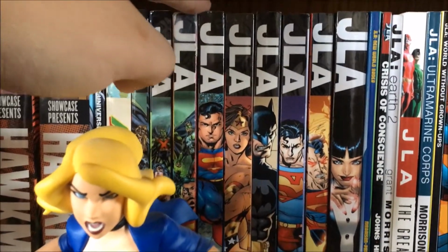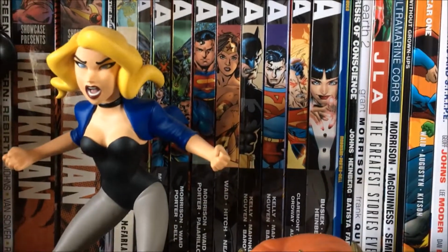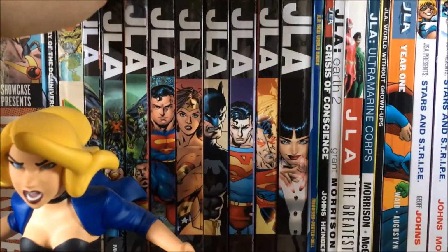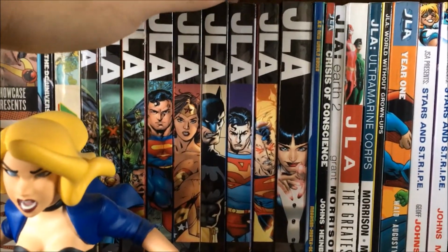And then you got the Grant Morrison, who is it? Grant Morrison, Mark Waid, Joe Kelly, Chris Claremont, and Kurt Busiek JLA from the 90s to the mid-2000s. So, yeah, volumes 1 through 9. This is the complete set right here.